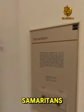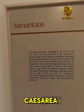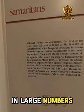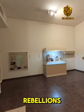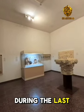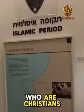Samaritans. Although Samaritans worshipped the God of Jews, their cult was centered at Mount Gerizim in Samaria instead of the temple at Jerusalem. Samaritans formed a large minority in Caesarea and its surrounding territory. They were chiefly peasant farmers, although they also enjoyed imperial bureaucracy in large numbers. About 480 CE, however, the empire enforced oppressive laws against religious minorities, and the Samaritans responded with 3 rebellions in 484, 529/30, and 555 CE. During the last revolt, Samaritans burned Caesarea's churches, sacked the governor's palace, and murdered the governor. Samaritans. Well, we all know the story of the Good Samaritan, those of us who are Christians.